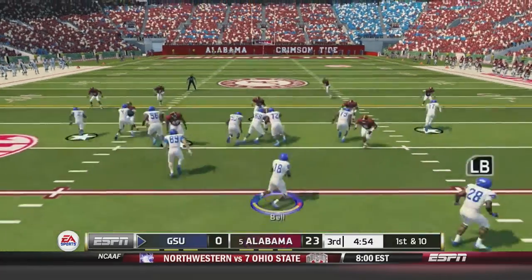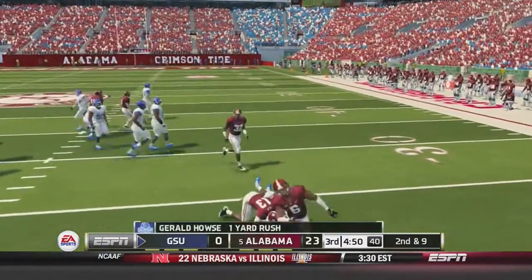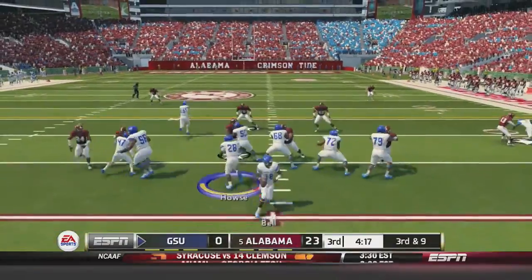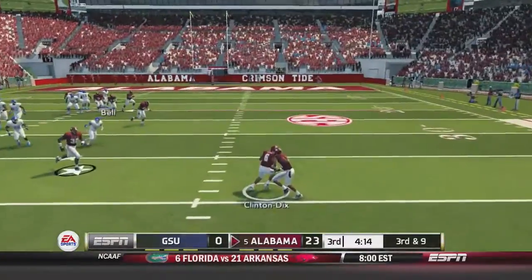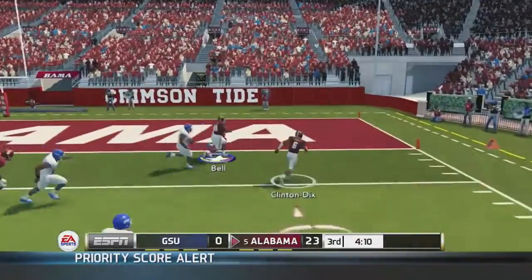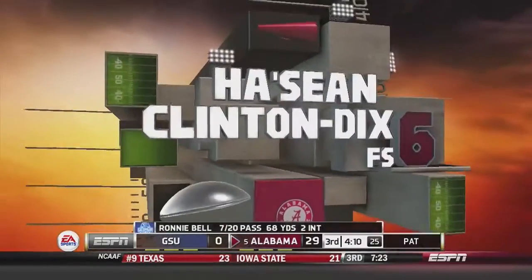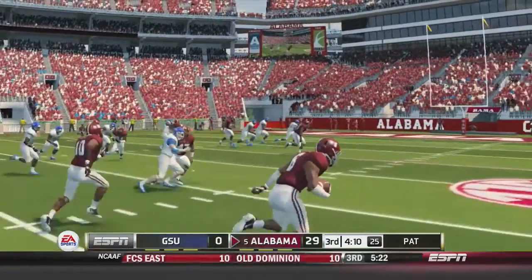Georgia State takes over. Bell in the shotgun. He's going to pitch to House, and House is only going to get 1 yard on that option play. Bell under center now on 3rd and 9. He's faking the handoff back to pass. He's going to fire deep here, and Clinton Dix is going to pick this one off for Alabama, and he is into the end zone for the touchdown. Alabama has broken this game wide open, up 30-0 now, as Clinton Dix returned this one for a touchdown.